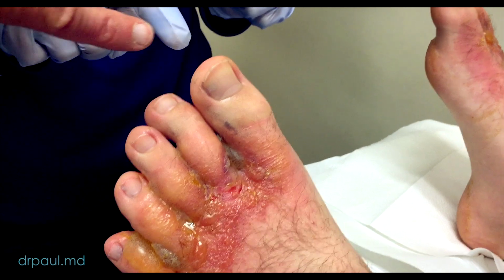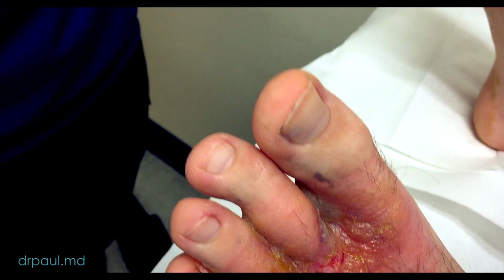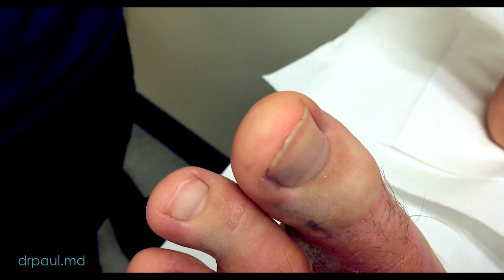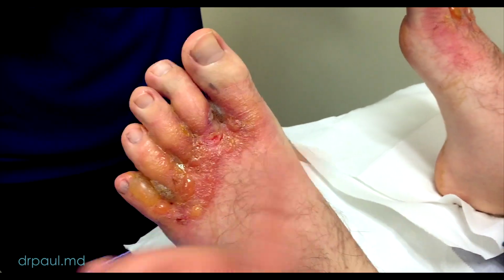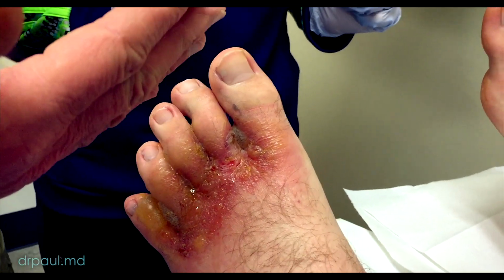So you'll notice the end of the toe is pink, and if we push on it, it blanches white, and then 1,000, 2,000, 3,000, it's pink again. Let's do that again. So blanch it, 1,000, 2,000, 3,000. That's normal circulation. Because of the swelling you've got going on your foot, it's a little pale there, and I think you're losing a little bit of circulation.